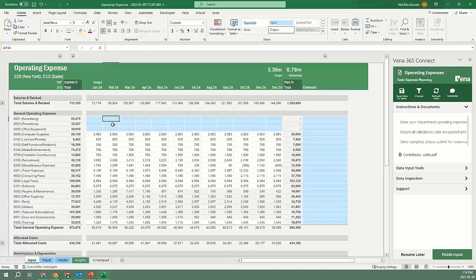Remember, we're in Excel. I don't know of too many finance people that don't know at least a little bit about Excel, and that's what makes Vena such a great tool for finance people. I'm simply going to type in a number. Just like I would do in any other Excel spreadsheet, I can drag and drop. You can't see me doing it, but I'm hitting Control-C, Control-V on my keyboard. The same things that you do in Excel today, you continue to do in Vena because it's an Excel-based tool.